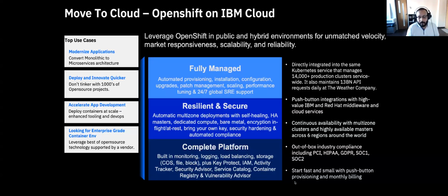It's a Kubernetes framework. But what we've realized is that customers want the ability to not just deploy containers, but they want the tooling associated with that. They want the ease of management of that Kubernetes-based environment. And that's where OpenShift is a very, very key capability that we offer in our public cloud.